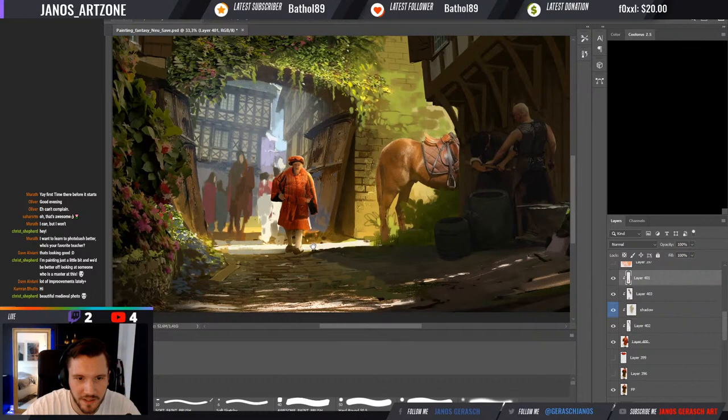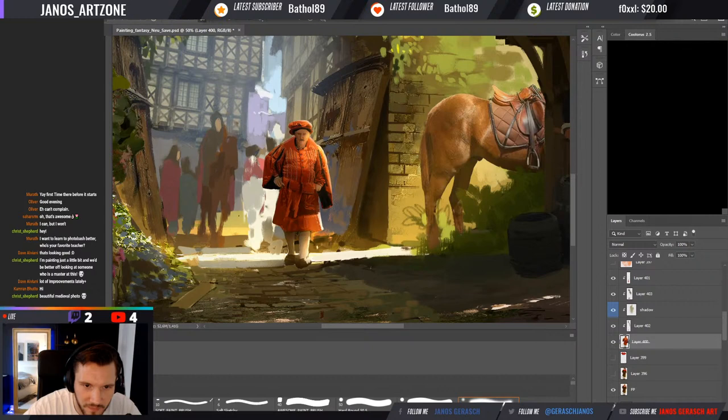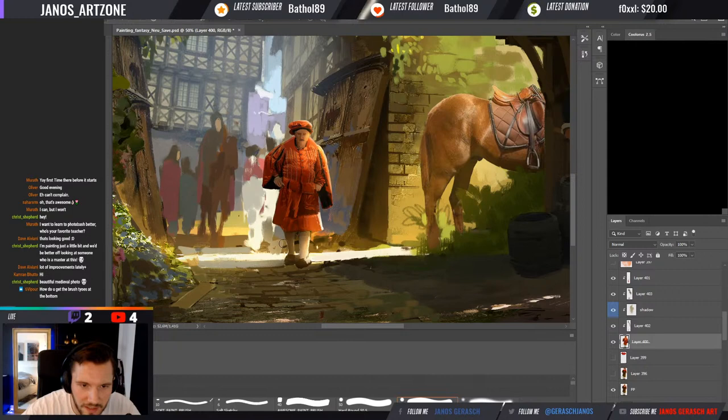Yeah, Dev, we continued with the image. It's never going to stop. Let's see how long we can paint on that image. That's the wrong little layer here. We need to paint a little bit behind the guy.